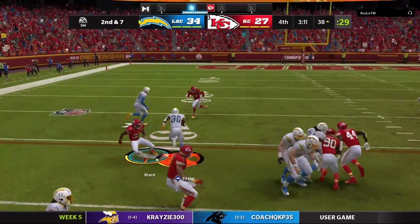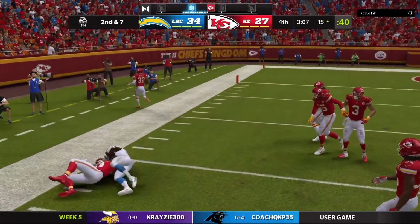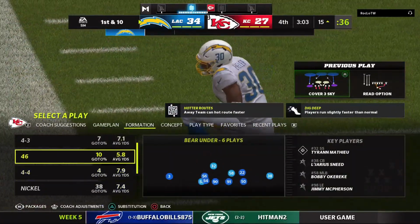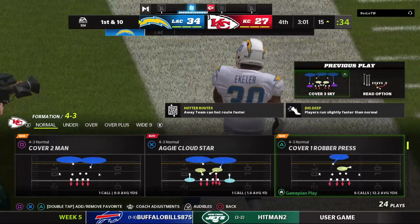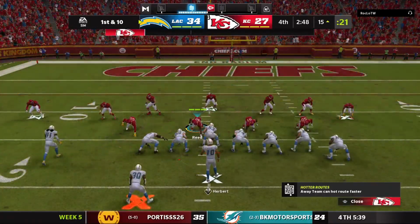Option play, and they'll give to Eckler. And he's got some space here. 107 yards rushing for him so far as his terrific season continues here. And carries like that, that's how they're going to continue to salt this thing away here, Charles, in the 4th quarter. Yeah, how about that?